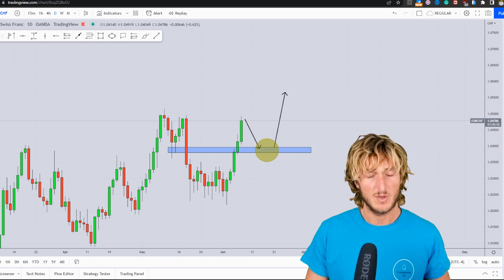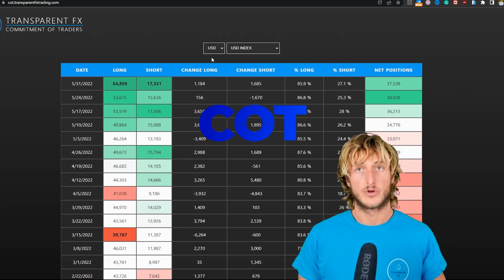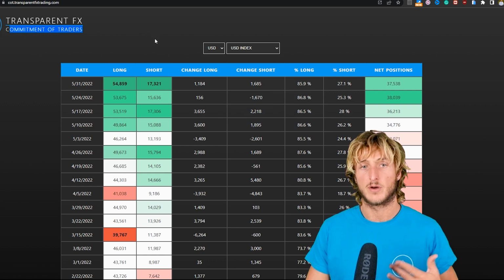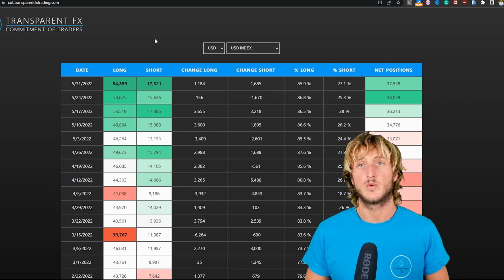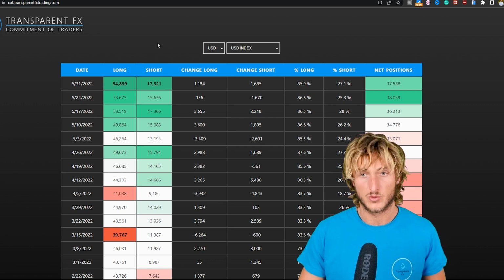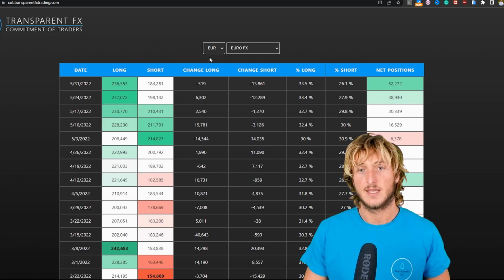So before we go and see how we could approach this potential move to the upside, let's go and see what we have when it comes to the Commitment of Traders. So the COT data, which is what the non-commercials, so the biggest speculators in the market, are doing. Let's first of all check the data for the euro.